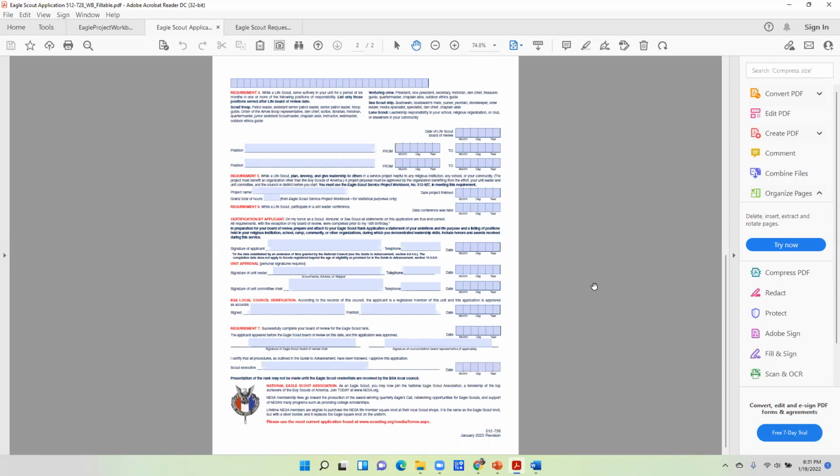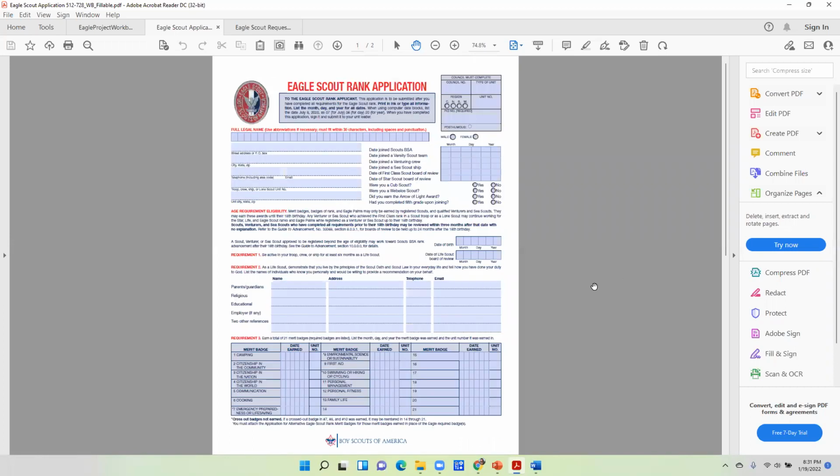Questions on that? Now, is this the board of review, or is this just a regular Eagle Scout rank application, or are they just the same?